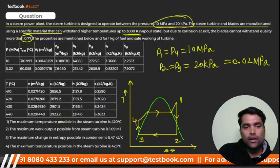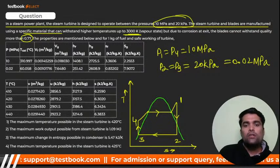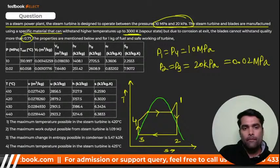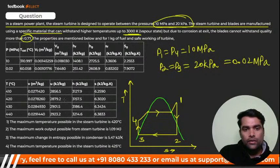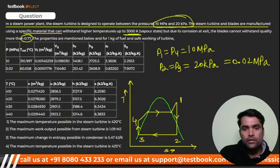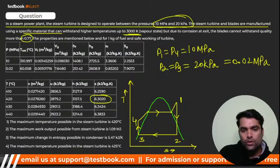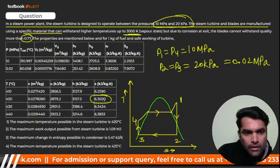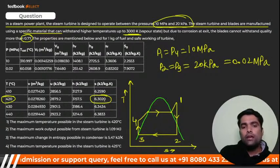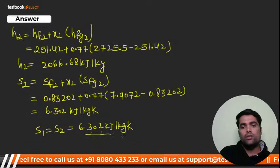So my dear, now I calculate the temperature. How will you calculate the temperature? Let me check. We have entropy 6.3020, and it matches, which means our temperature is going to be 420, as we have calculated, and our S is going to be 6.302 kilojoule per kg Kelvin.